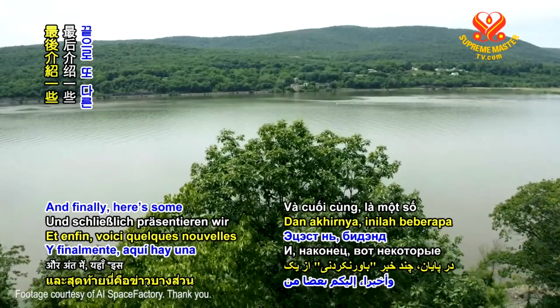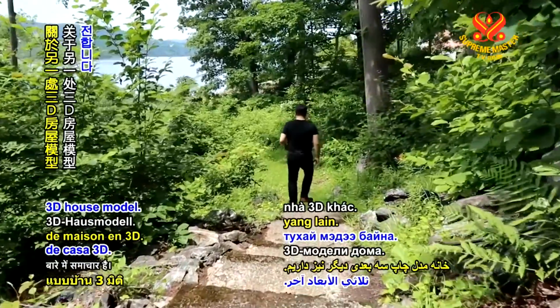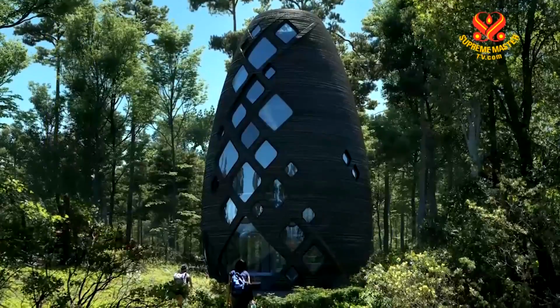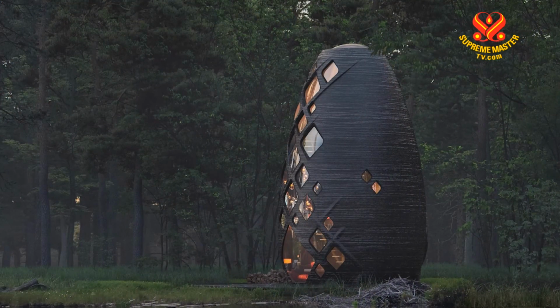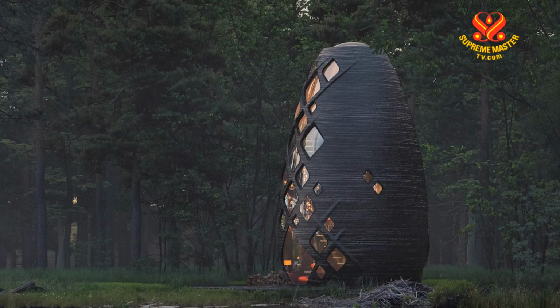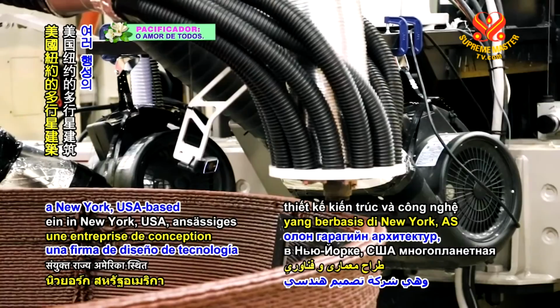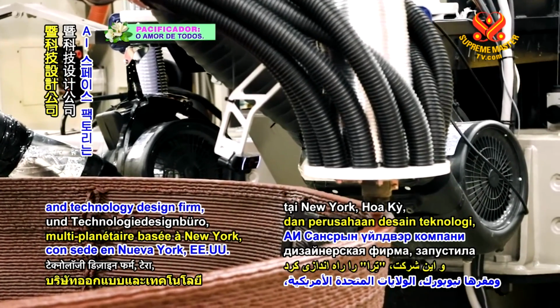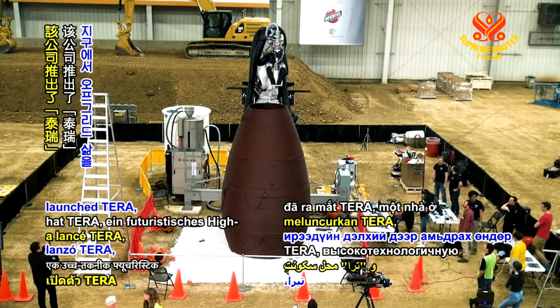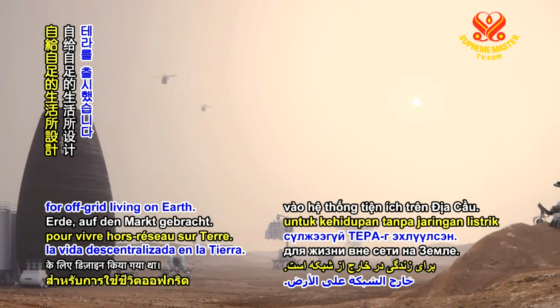And finally, here is some out-of-this-world news about yet another 3D house model. AI Space Factory, a New York, USA-based multi-planetary architectural and technology design firm, launched Terra, a high-tech futuristic eco-habitat designed for off-grid living on Earth.